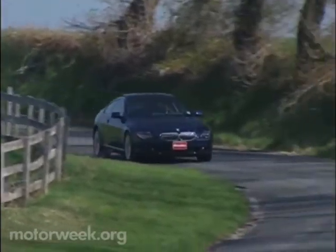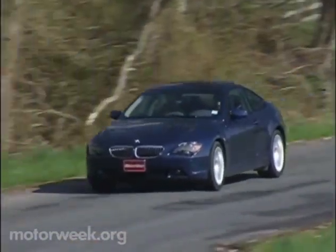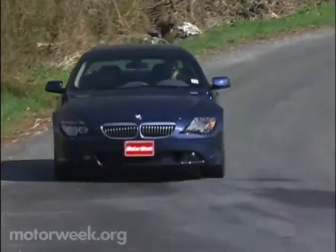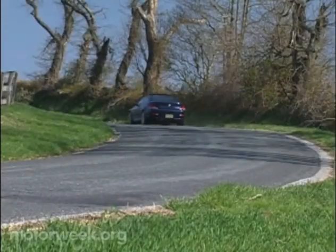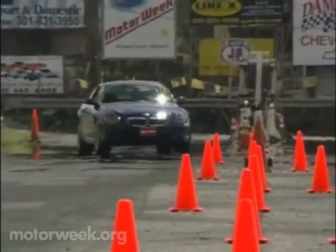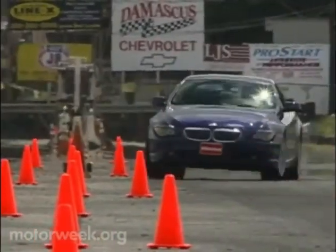That lag was less evident in the partial throttle openings of everyday driving, but when the automatic mode was engaged, the lag was even more pronounced. While the SMG fits the character of the M3, it would not be our choice for the 645 Ci. On the other hand, we have nothing but praise for the response of the 6 Series chassis.